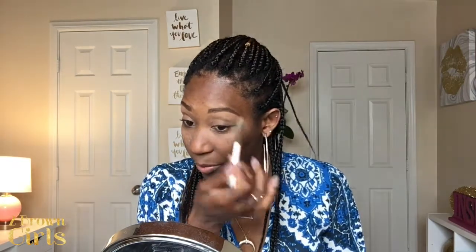So I'm just going to take the same brush, dip a little bit, and put it over that concealer. It'll also help to get rid of that creamy consistency that you'll have left over from using the concealer, but it'll also just help your shadows not crease. Okay, so that's the basics.